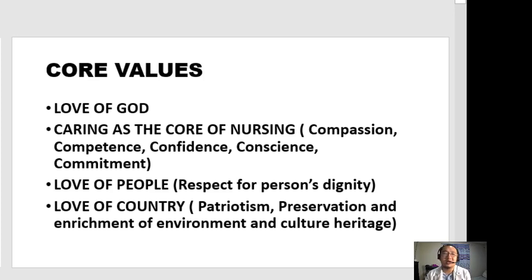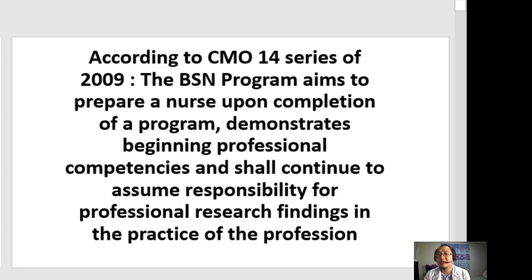So these are the core values of an expected nurse. Aside from the competencies that you are going to have, you should always carry these core values. As I have mentioned earlier, these are important components in the molding and shaping of professional nurses of our country.